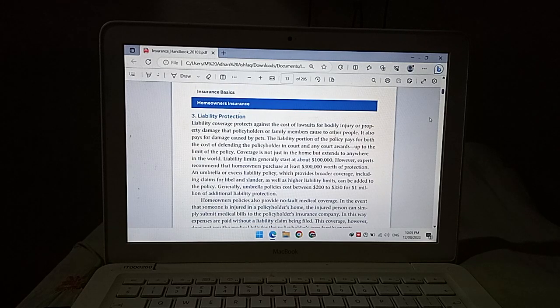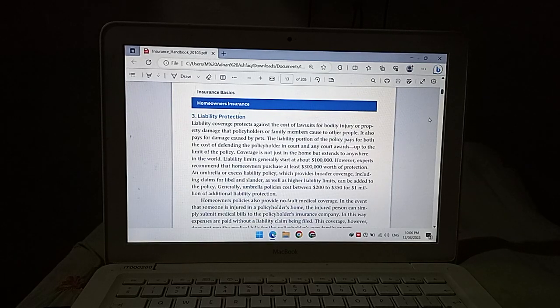Insurance Basics. Homeowner insurance. Liability protection. Liability coverage protects against the cost of lawsuits for bodily injury or property damage that the policyholder or family members cause to other people. It also pays for damage caused by pets.